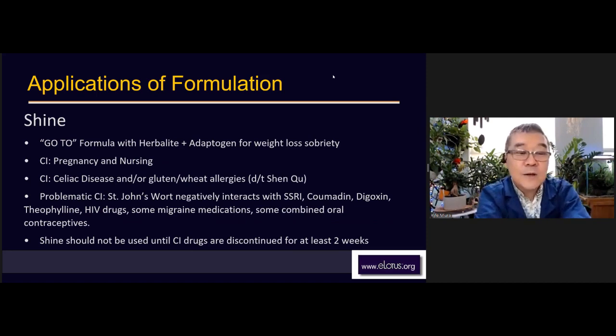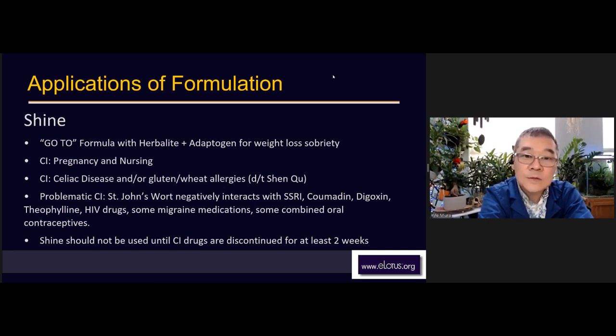Okay, so one of my clinical experiences using Shine is that it is a go-to formula with another collection formula called Herbalite. Herbalite is made for those who want to lose weight who have spleen qi deficiency, and I combine it with an adaptogen, the 5 that we discussed earlier, for weight loss sobriety. So I have found from clinical experience that those who struggle with weight also struggle with some form of depression.